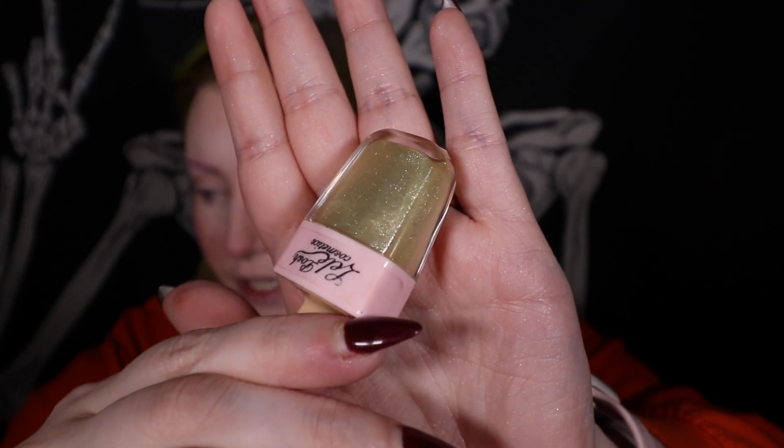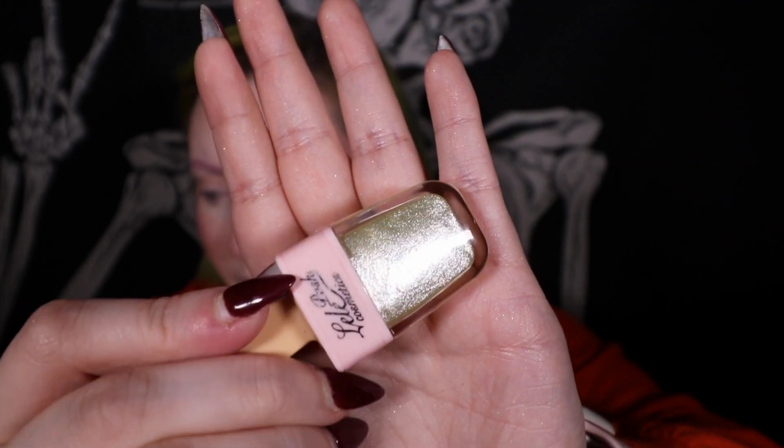And we're going to be using a gloss for liquid highlight because I was like, well, why not? I'll be using this one called Marshmellow, and it's more of a yellowy tone, more of a champagne. Just a little bloop. I'm going to put this on my normal foundation brush that I use to apply liquid highlights with.